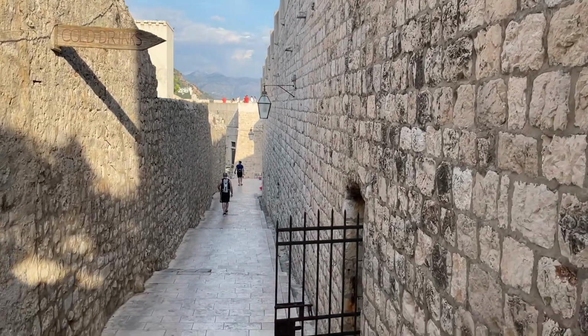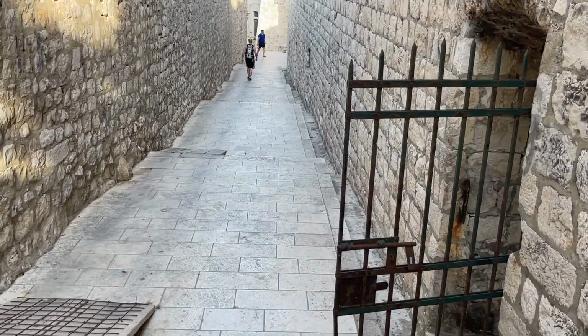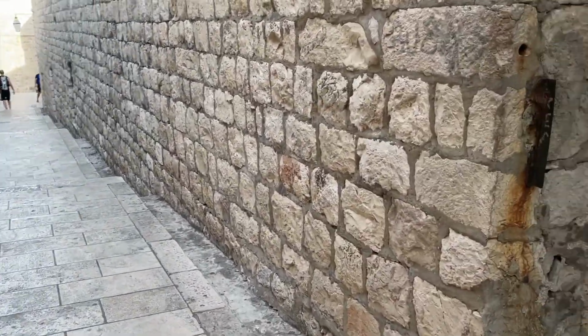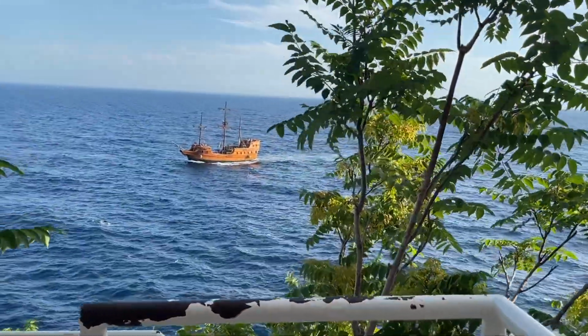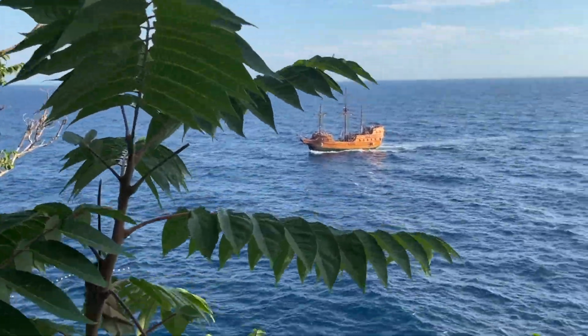Where I chose to end my first day was at the Bisa bar. Bisa means hole in the wall, which fits perfectly because the entrance is literally a hole in the wall. The city wall, that is. And when you walk through that doorway, you're going to find yourself on a cliff with the most beautiful view of the Adriatic Sea.